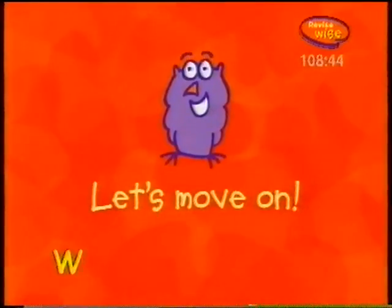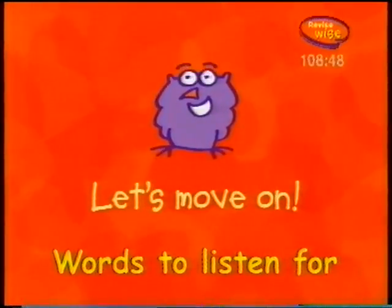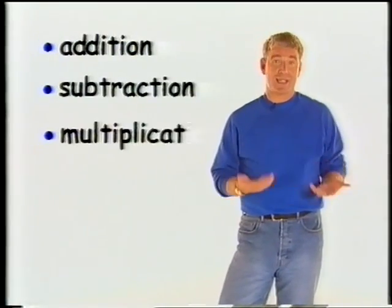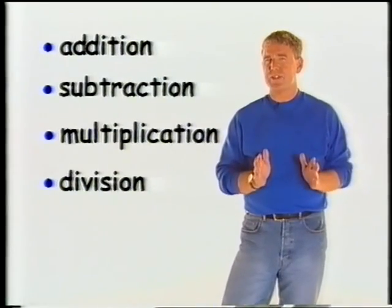We can't go over all the different questions you could get in your mental maths test, but we can go through some of the things you can practice. When you're faced with a mental maths problem, first, work out what maths you need to do. Is it addition, subtraction, multiplication, or division? Look out for these words.